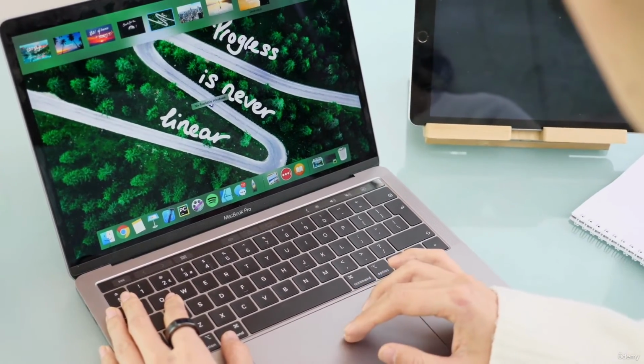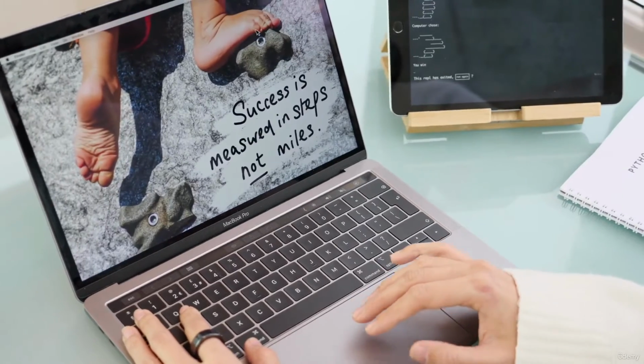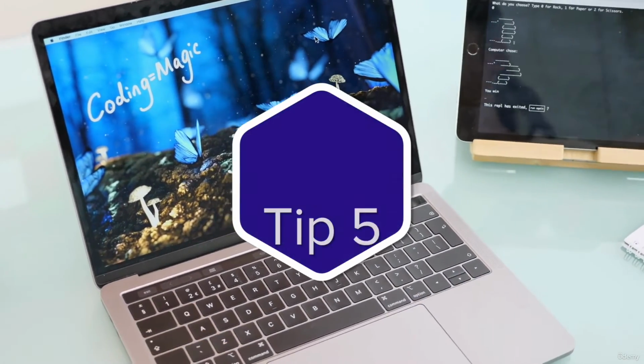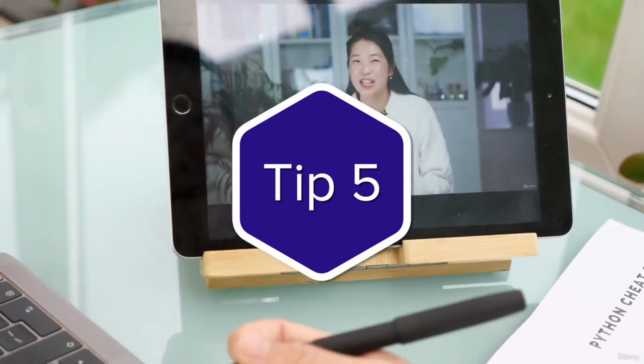They contain some of the messages I keep around my desk to keep me motivated, and I hope they'll help you too.